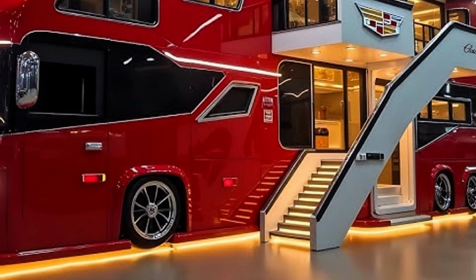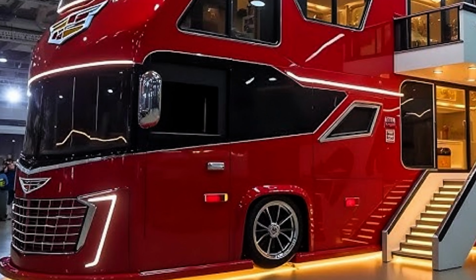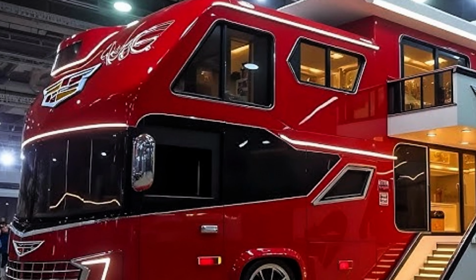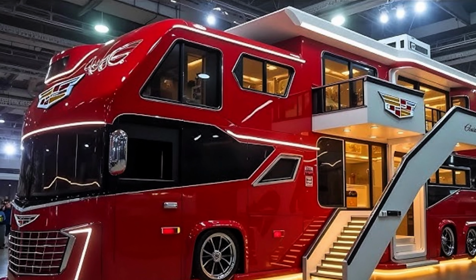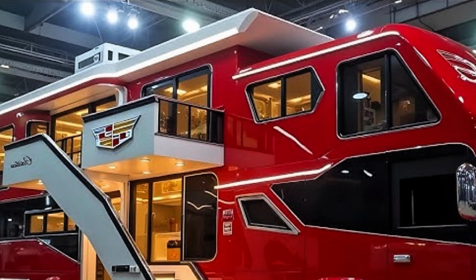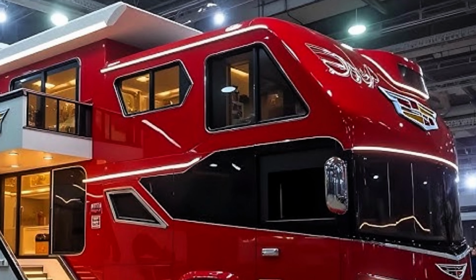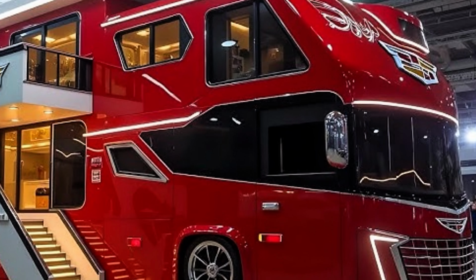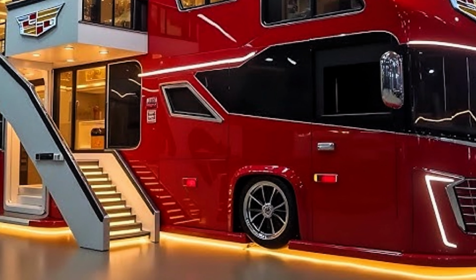Technology is seamlessly woven into every element. The motorhome uses a holographic driver's display that provides real-time navigation, traffic awareness, and diagnostics. Passengers enjoy immersive entertainment through high-resolution screens, and the entire vehicle is powered by Cadillac's AI assistant, capable of adjusting lighting, temperature, and entertainment based on personal preferences.